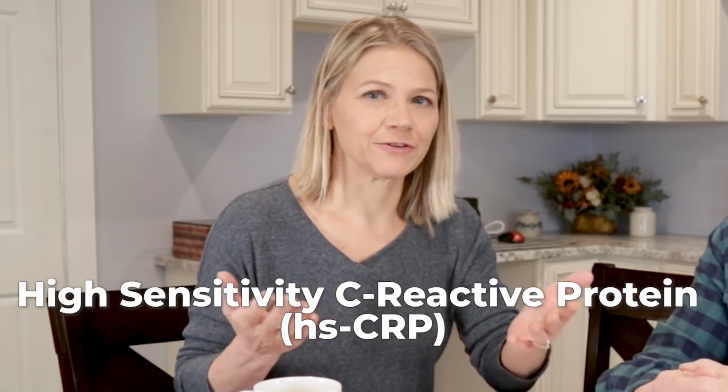One blood test that you should get done, we highly recommend, is called a high sensitivity C-reactive protein, hs-CRP. And that is one of the standard tests that will easily show the level of inflammation in your body. Right. You want to share how yours has changed? Right. So this is a simple blood test. You can get it in any doctor's office.